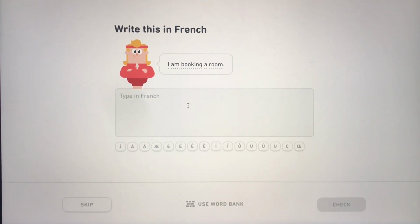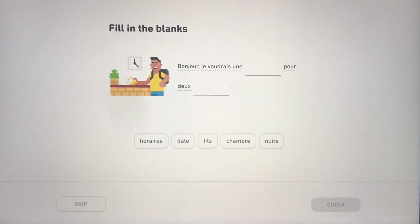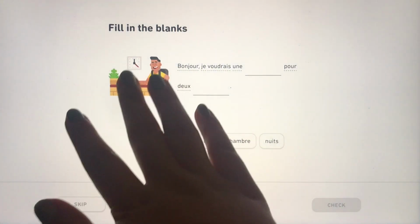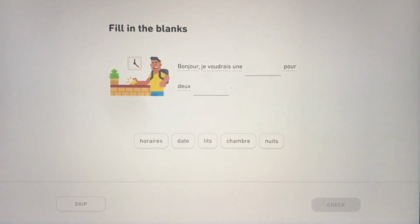I am booking a room. Je réserve une chambre. Then we have another picture where we have to fill in a couple blanks. So there's a man at a reception desk here, ringing the little bell. Bonjour, je voudrais une blank.